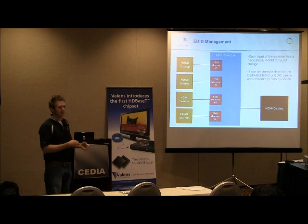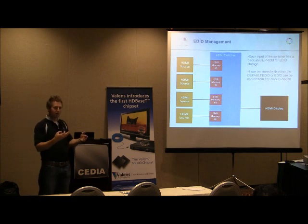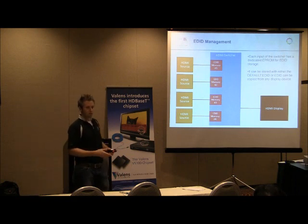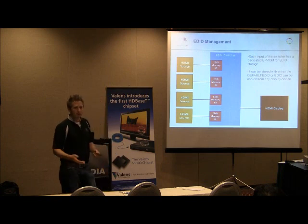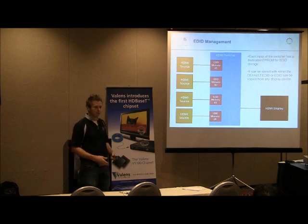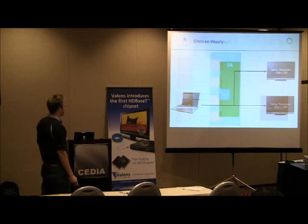The only reason I say that is because out of the box, that product is not going to know what the EDID of your display is. So you actually may have to look in your user manual for this matrix switcher or distribution amplifier and learn how to store the EDID information. It's usually a one or two step process, but it will probably be a step that you have to take in order to make sure that EDID is available.